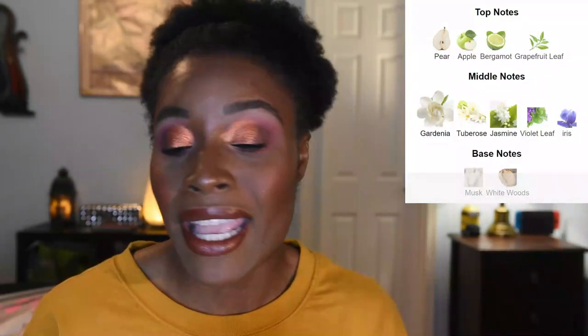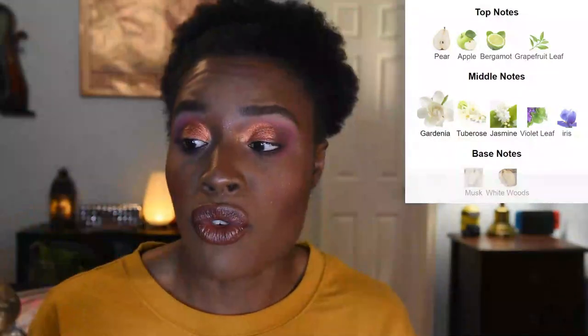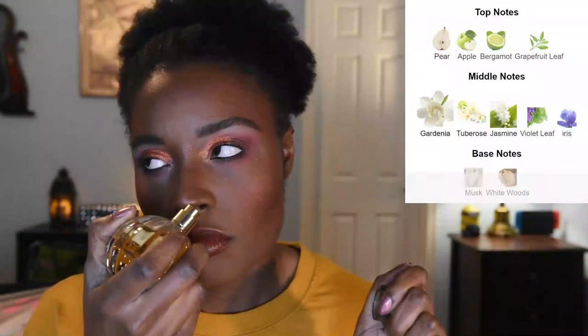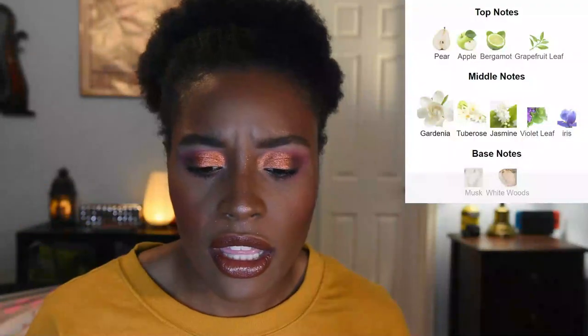But this will be a fragrance that I use before bed. Oh my gosh, it smells so good. And maybe some nectarine or something. There's something sweet in that one as well. So this is it, this is what I picked up during this month.